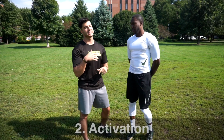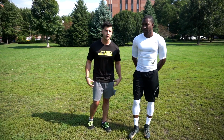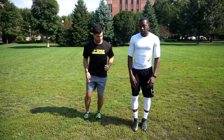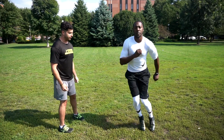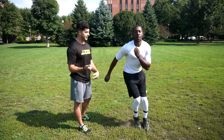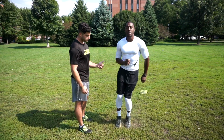The next phase is activation. For this phase, we're going to be doing things that are actually going to recruit muscle fibers in your legs. A basic one is just a line drill where you go back and forth over the line as quick as you can, and you're going to start feeling your legs burn a little bit. You can go back and forth, then tighten it up and go quick. You can even do this for time, where you count how many times you get over the line in 10 seconds. So go about 10 seconds, and then you're going to switch to the next one.